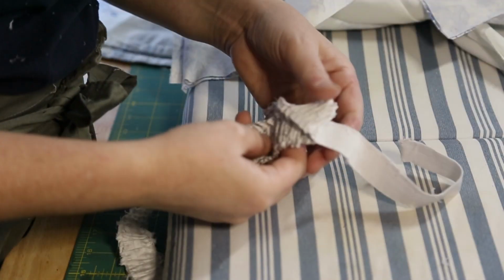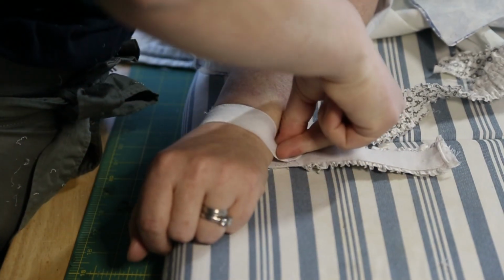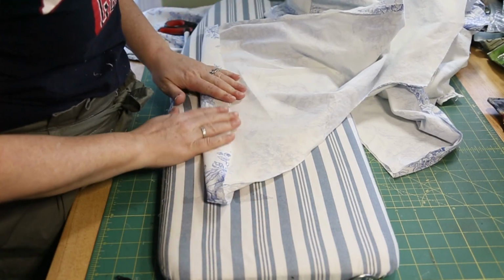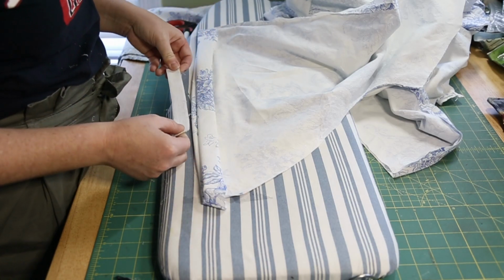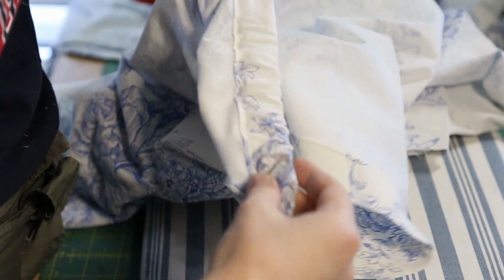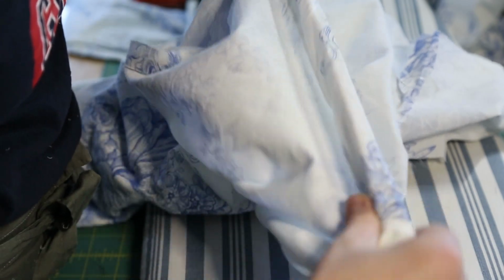The pattern calls for you to gather the sleeve and put it into a cuff, but I really wanted to do elastic sleeves because it seemed a little bit easier. And these sleeves are big, so I guess it seemed like a good idea. I'm using some elastic that I salvaged from a fitted bedsheet, and it worked really well. Just did the little safety pin trick and gathered up those sleeves. Next time I do this though, I'm gonna have to add probably 2 inches to the length of the sleeve because this gathering thing took up some of the length.